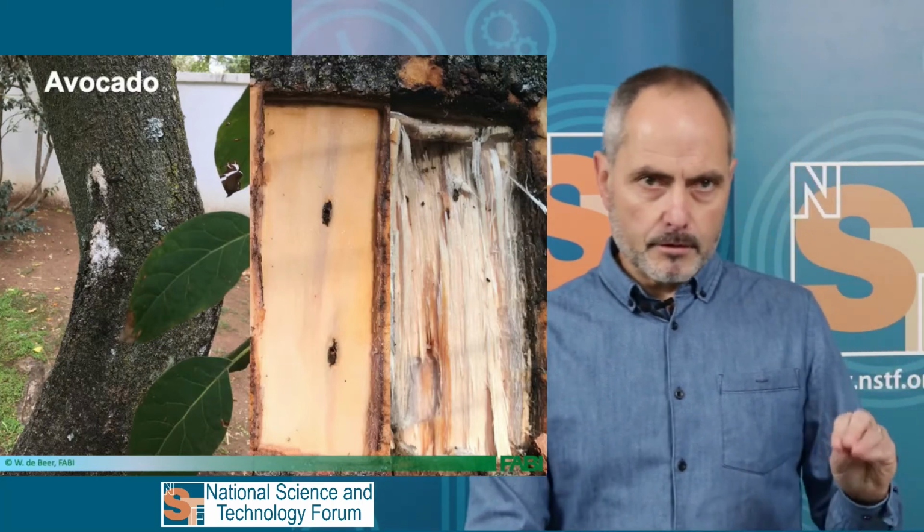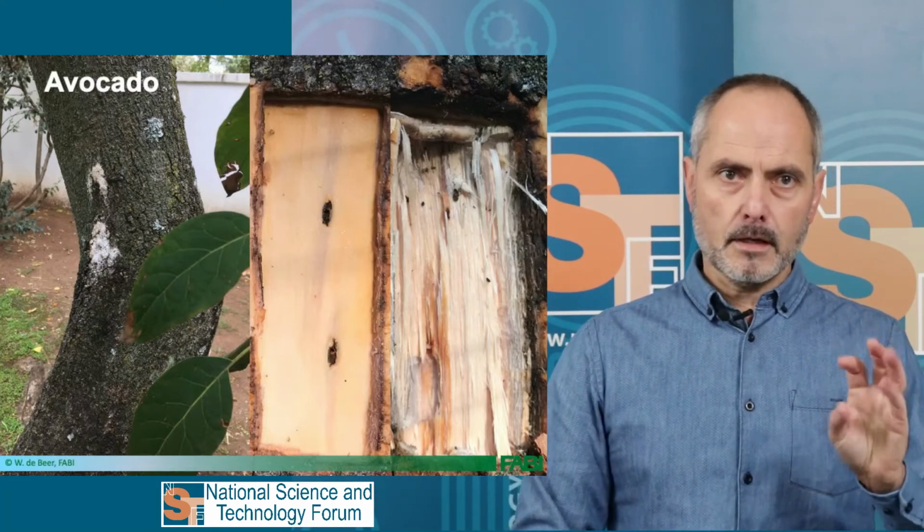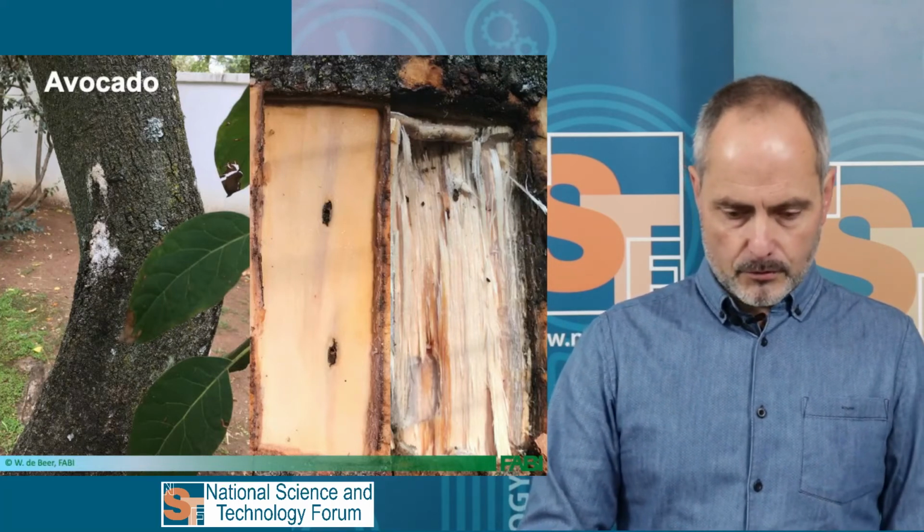Avocados are one of the biggest risks to date. We're working closely with the avocado industry. We haven't found it in avocado orchards, but we have found it on several avocado trees in people's gardens. And on the left you can see, we call these sugar fountains. The symptoms on the avocado trees are quite visible. The sap that oozes out crystallizes and makes these white spots on the trees. If you open up, you see the tunnel going in, and you see the streaking of the fungus.